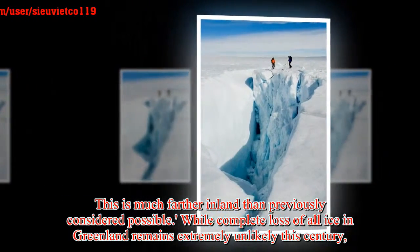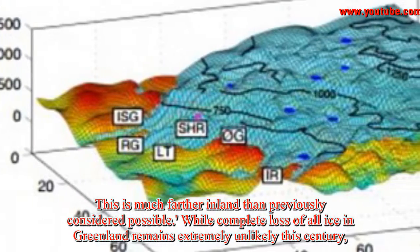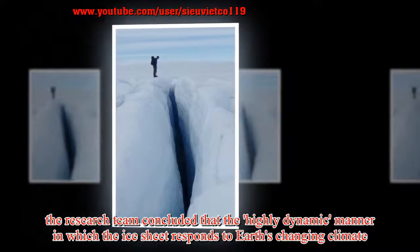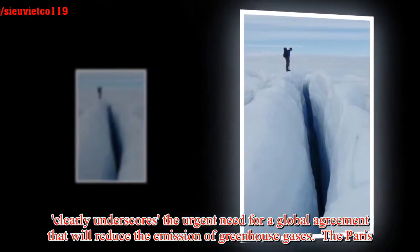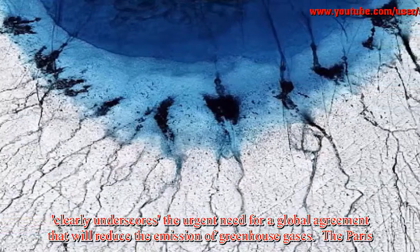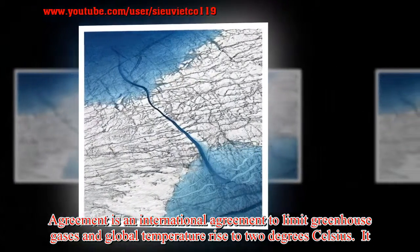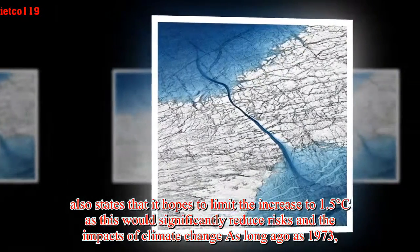this century." The research team concluded that the highly dynamic manner in which the ice sheet responds to Earth's changing climate clearly underscores the urgent need for a global agreement that will reduce the emission of greenhouse gases. The Paris Agreement is an international agreement to limit greenhouse gases and global temperature rise to 2 degrees Celsius. It also states that it hopes to limit the increase to 1.5 degrees Celsius, as this would significantly reduce risks and the impacts of climate change.